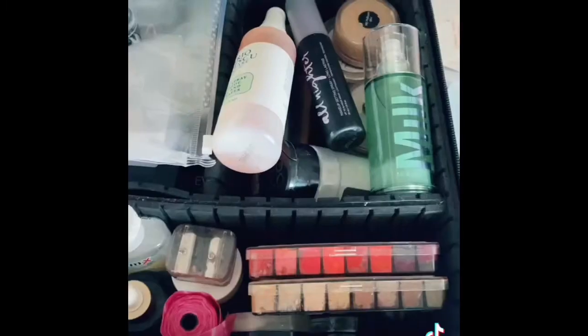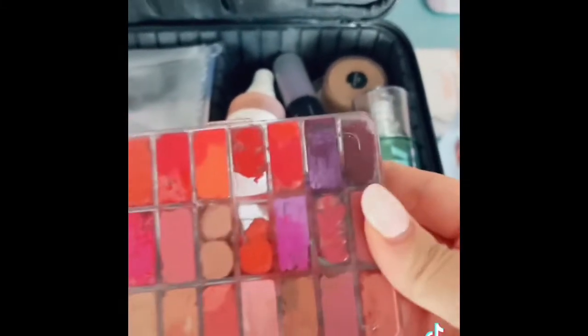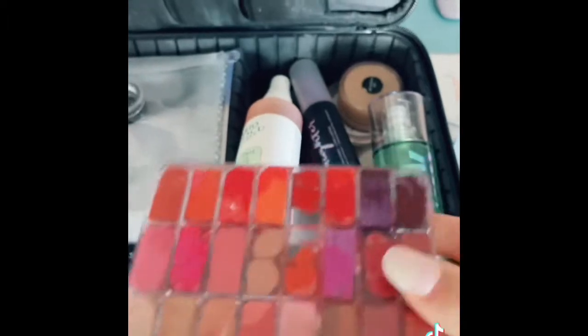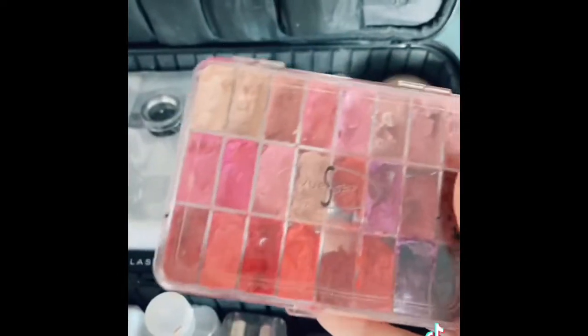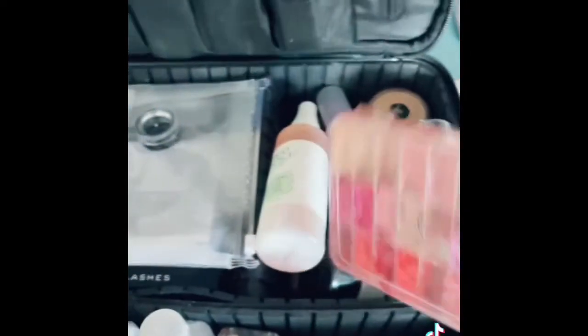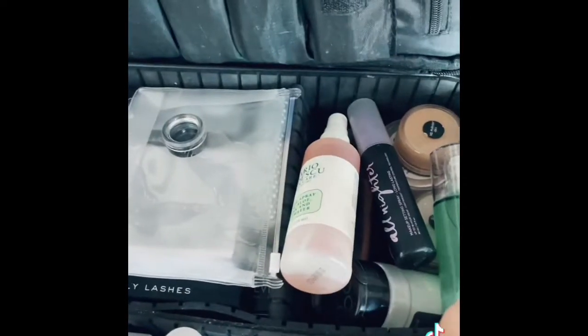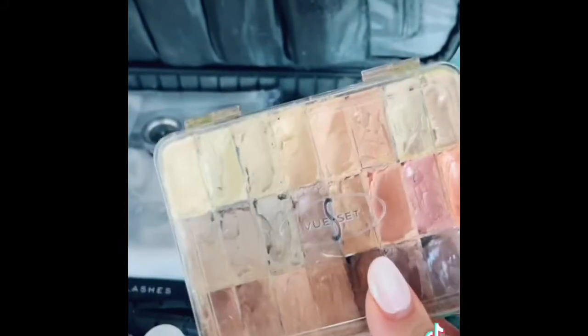Let's go. So I showed you guys my lip palette, and these are kind of like the colors. You can see it better this view rather than this view, or I guess it's kind of the same thing. These are the Viseart containers, and I like to depot some lipsticks that I have and just keep refilling them. Another Viseart palette, and this is with my Creamy camouflage concealers.